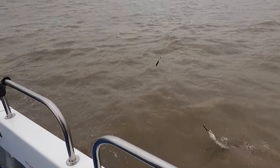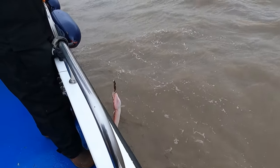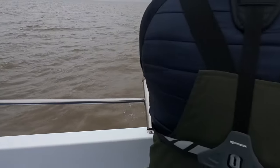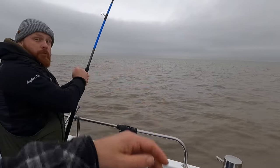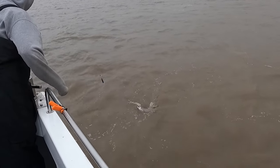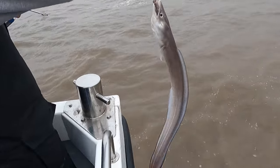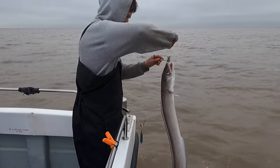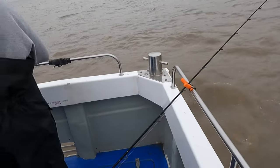Chris has managed to find himself a little strap. This is exactly the same. Did you see like a proper bite on there, or did you see a drop back? So you saw it. It was a proper bite, yeah. Slightly better fish there. Slightly better, wasn't it? Nicely done, mate. Oh, there's a bite.